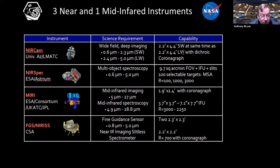The next instrument is the MIRI, the mid-infrared instrument. That's the only mid-infrared instrument on the telescope. It's provided by a European consortium with the European Space Agency and also by the NASA Jet Propulsion Laboratory, JPL. The MIRI has a camera and a spectrograph that works in the longer wavelengths, like I said, that can penetrate thick dust clouds like that in the trapezium or in merging galaxies or anywhere that you had a lot of thick dust clouds. The MIRI is the instrument that needs to be cooled cryogenically to 6.7 degrees Kelvin.